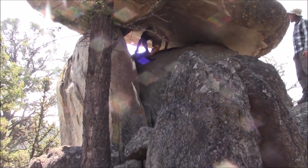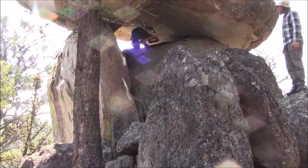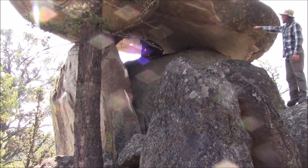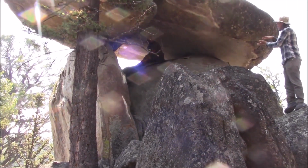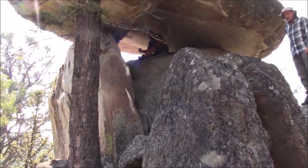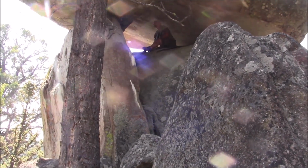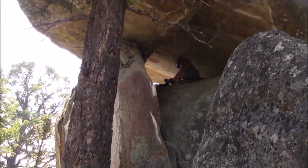You want to do that again? Yeah, you can hear it when you hit it like that. And you can see it's hollow from right here. You can see a space inside of it. Pretty good size. Yeah, I don't trust that. I don't trust this construction too much.